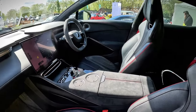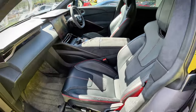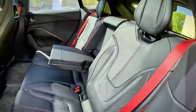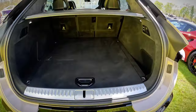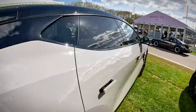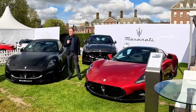The Eletre here just rewrites the rule book, doesn't it, for SUVs? It's the first hyper SUV. It's inspired by our halo car, which is the Evija. So you see this line of the super sports cars that comes from the bonnet all the way to the back. That defines what we call a hyper SUV. And it looks like it is a massive SUV, but once you drive it, it drives like a small car. So I would invite you to drive it. Three versions, 600 horsepower, all the way up to 905. Absolutely, I want the top one. 100 kilometers in 3 seconds.